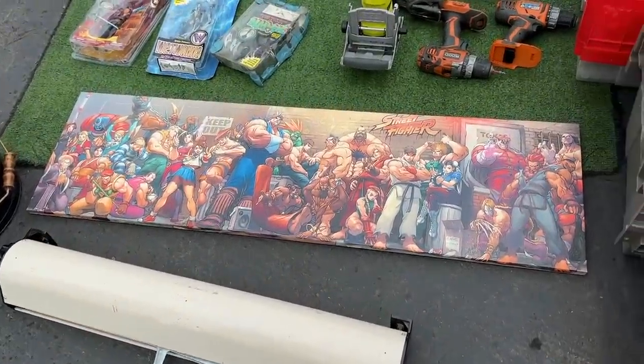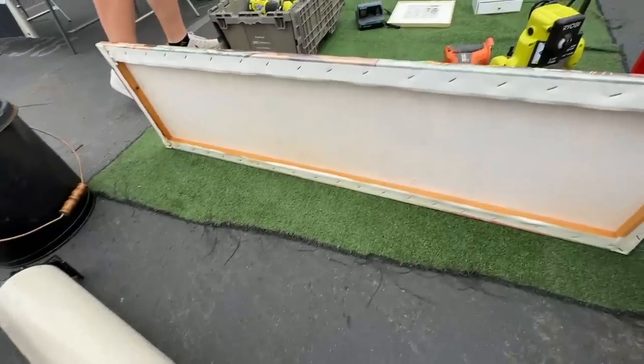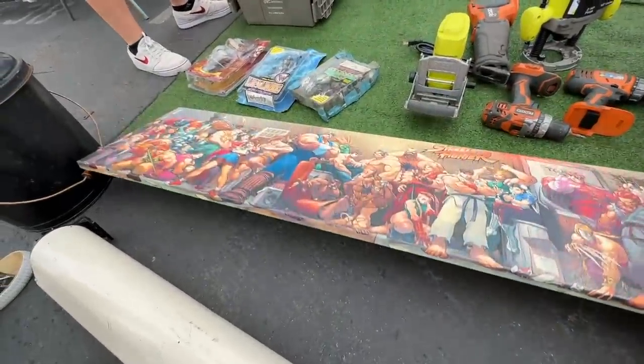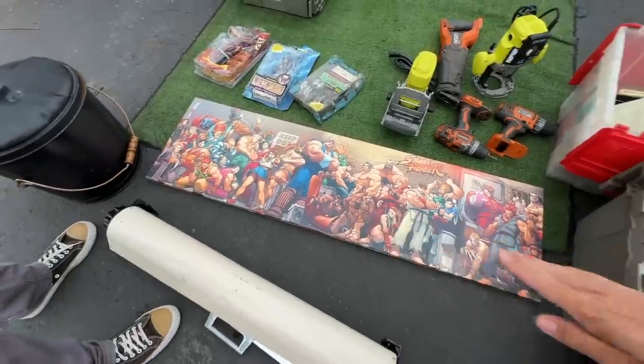Look at that. It's thick, it doesn't bend. Wow, is this official or is it on canvas? Yeah, it's just a canvas print. Wow, that is really cool. Really, really beautiful. It's huge, probably like 3 feet.